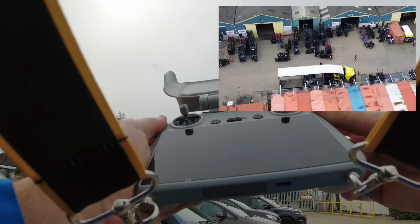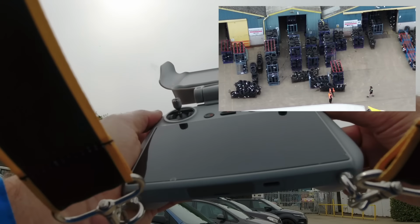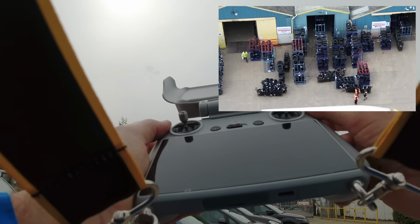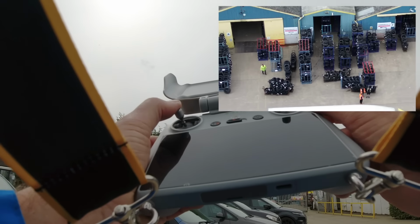If I now zoom in... Oh, you get right in, can you? Look at that, yeah, yeah. No, that's from up high. Yeah, it's not bad, though, is it? That's brilliant. Yeah, it's from 50 metres, so you get some great views. You do, don't you?